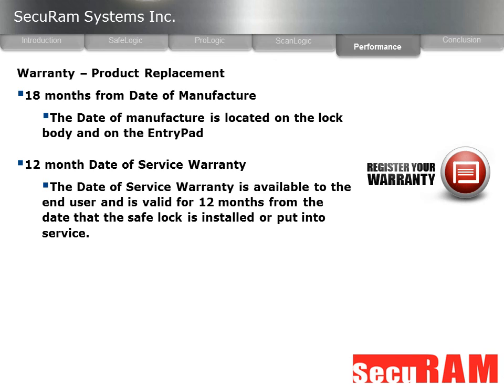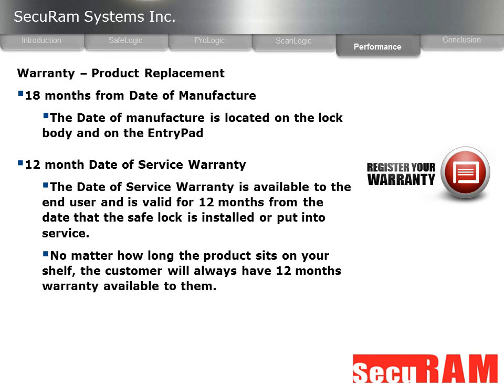You register the warranty on our website. You have 90 days after you've installed the lock to be able to do this. And you get 12 months from the date of service, not the date of manufacture. So no matter how long the product sat on your shelf, the customer's shelf, whoever's shelf, it doesn't matter. You get 12 months from the day it's put on. Now, if you decide you don't register your warranty, you haven't noticed the paperwork or you didn't know that, then your 18-month date of manufacture warranty will still apply. So you have both available to you.